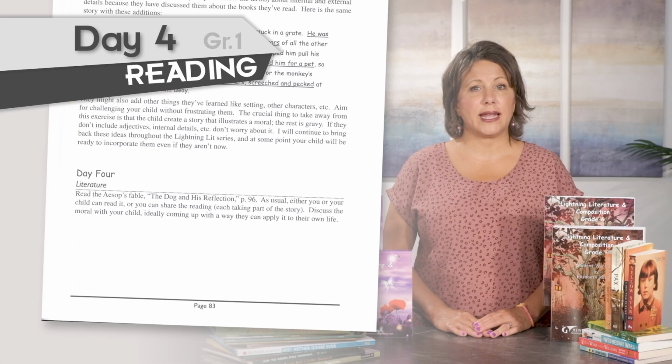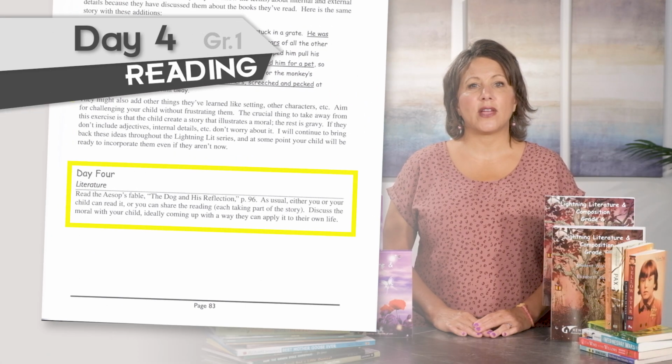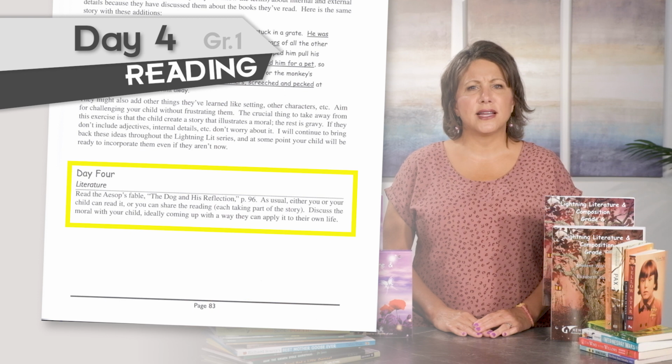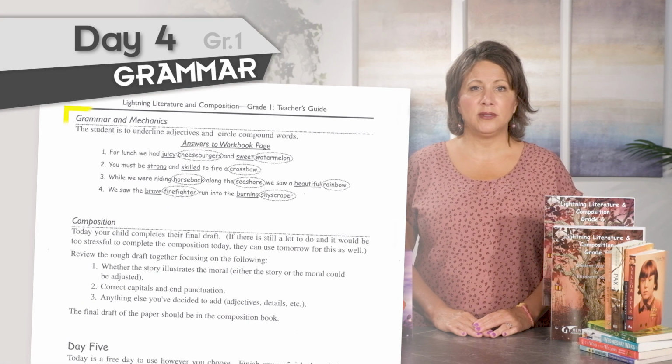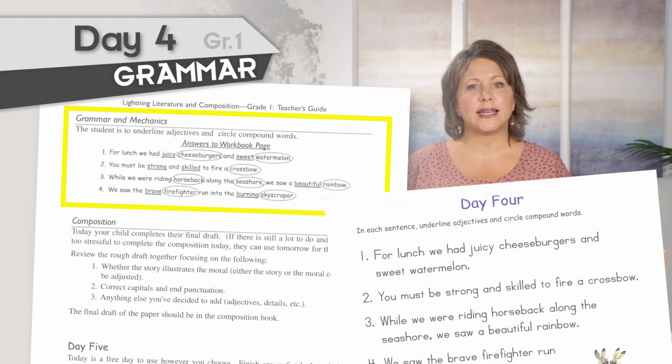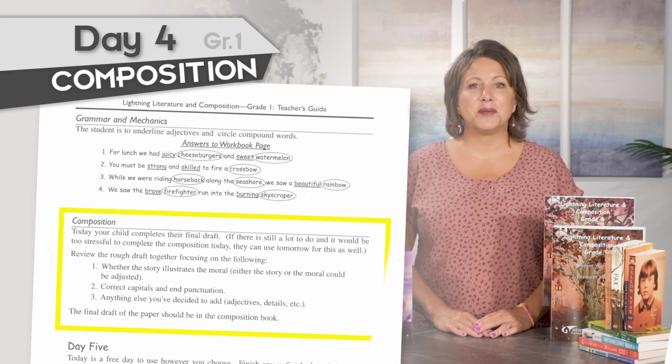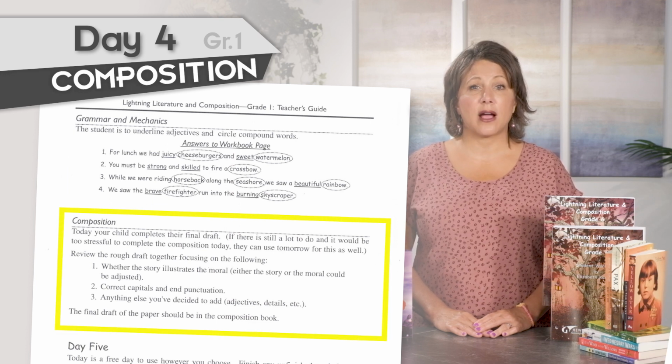Day 4, reading. Read the Aesop's fable, The Dog and His Reflection. Either you or your child can read it, or you can share the reading. Discuss the moral and how you can apply this to your life. Grammar. In the student book, underline adjectives and circle compound words in the 4 sentences shown. Composition. Complete the final draft of your fable in your composition book.